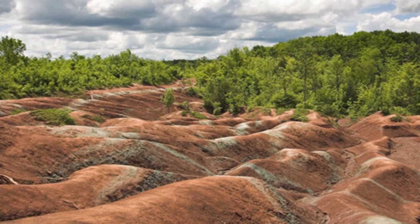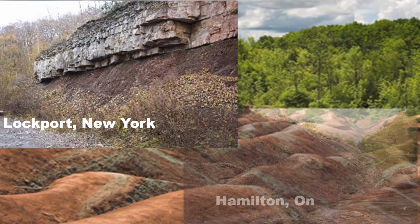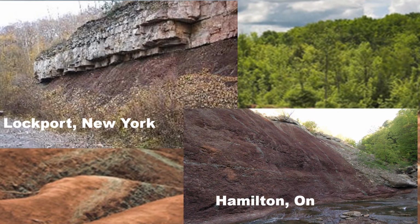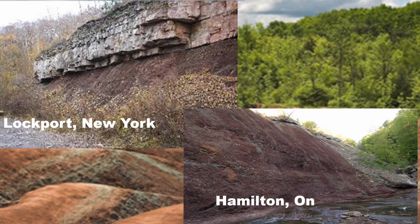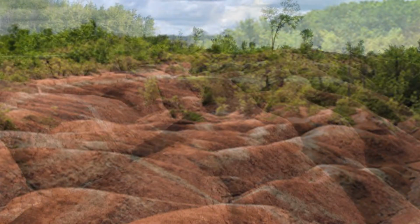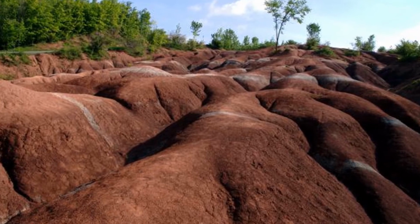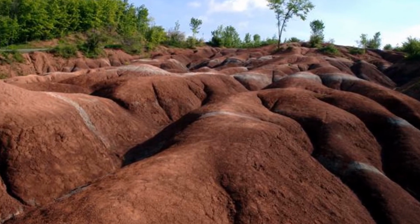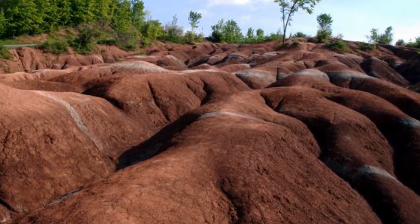The Queenston shale is exposed in Lockport, New York, as well as in Hamilton, Ontario. But as you can see in these images, these look like regular rocks, not as beautiful as Cheltenham Badland. This is not only a beautiful landscape, these rocks you are looking at were formed 240 million years ago.